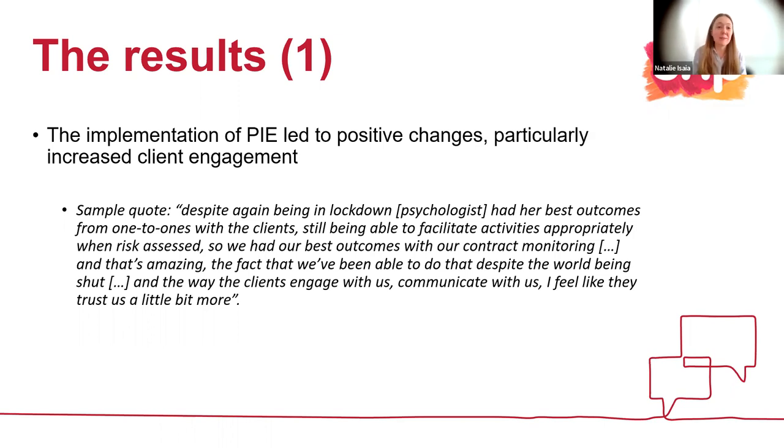So this person says, that's amazing, the fact that we've been able to do that despite the world being shut. The way that the clients engage with us, communicate with us, I feel like they trust us a little bit more. So again, you can see where it's landed. It's taken a long time, but the clients are now actually feeling supported. They feel like they can trust us. We've proved ourselves to them.